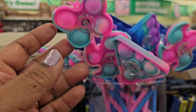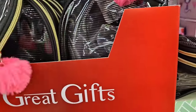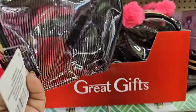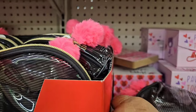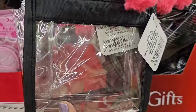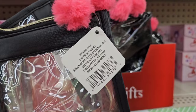Really, really cute. Of this Sassy and Chic cosmetic bag with a little pom-pom. Some of them, the tags are already missing. So they got it in this shape. That's very cute. They're well made, but they're kind of on the small side, and they're plastic. And this one, they got that one, and then they also got this one here with the pom-pom. They're very, very tiny though.